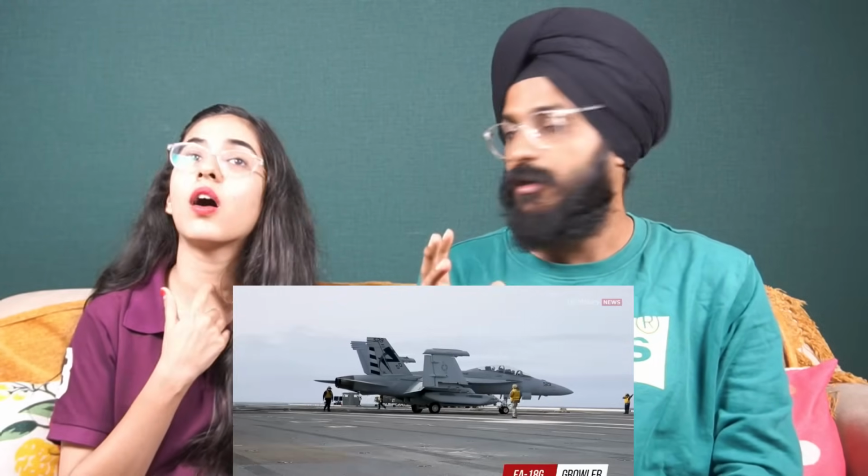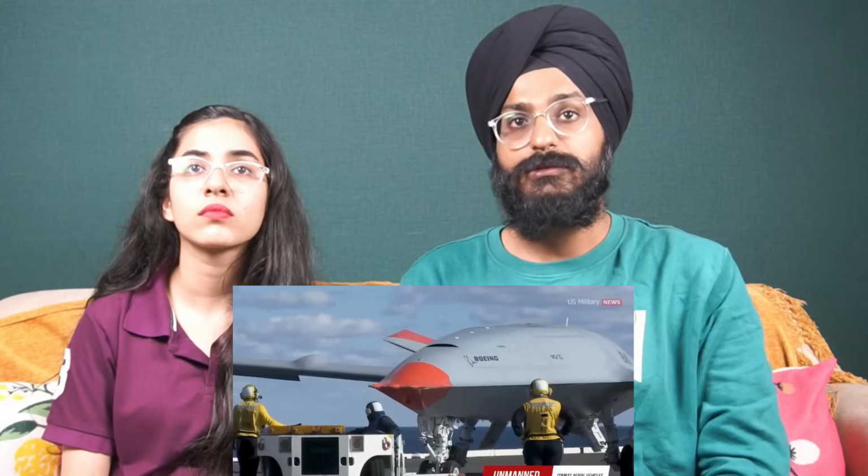The Ford has the capability to carry more than 75 aircraft, which includes a diverse range of aircraft such as the F-35C Lightning II, EA-18G Growler, C-2A Greyhound, MH-60 helicopters, and unmanned combat aerial vehicles. 75 is too much. Such big planes. Wow. In 2020, the U.S. Navy commenced the replacement of C-2As with CMV-22Bs, thereby fulfilling the carrier onboard delivery mission for the large deck carrier fleet. It's like a toy.